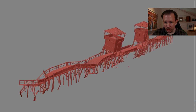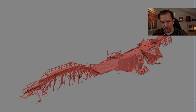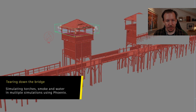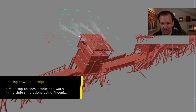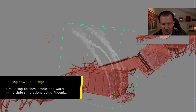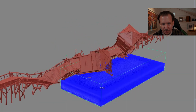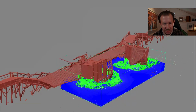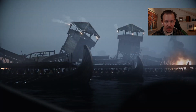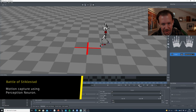So the Vikings also pulled down the bridge. That's why some of the planks are breaking in the middle. That's because they attached ropes and pulled it. And when you have it finished, it's a tyCache file, and then I attach a lot of emitters with smoke and dust, and also make it collide with the water to have the impact of that. And here you can see the render scene with everything together. So there's a lot of different Phoenix simulations, and yeah.